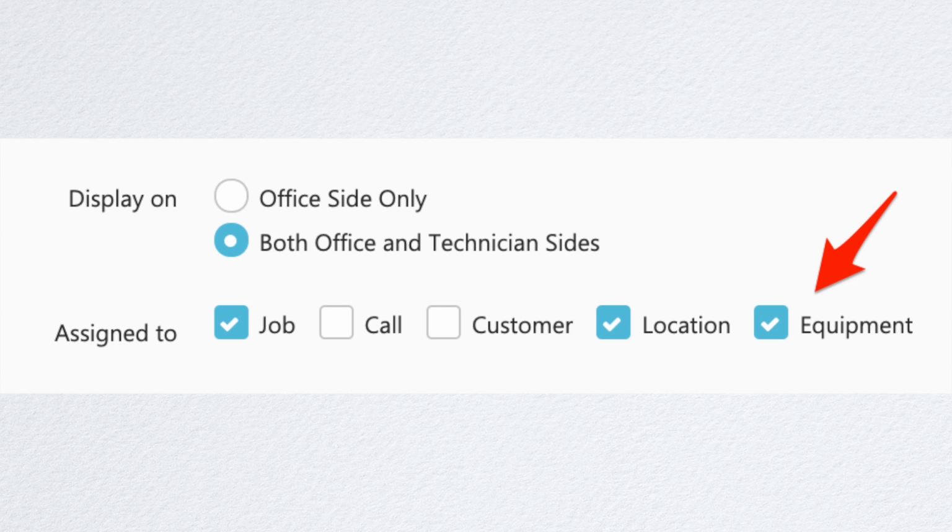Next, under forms, we can now link forms to equipment. So when you're creating a form office side, you know how you can choose where that form is going to show up, be it on the job or on the location page or any combination. You can now tie it to equipment, so that should be very helpful for a lot of people.